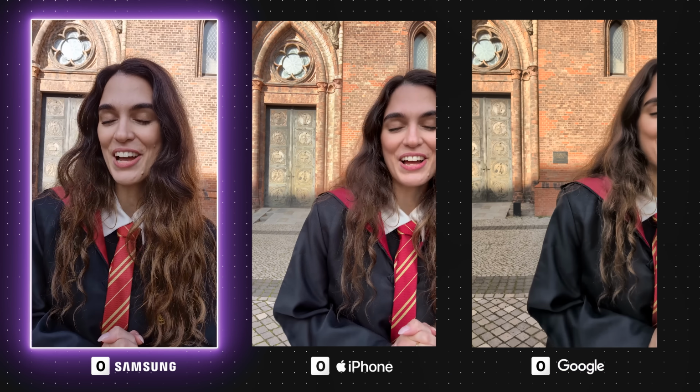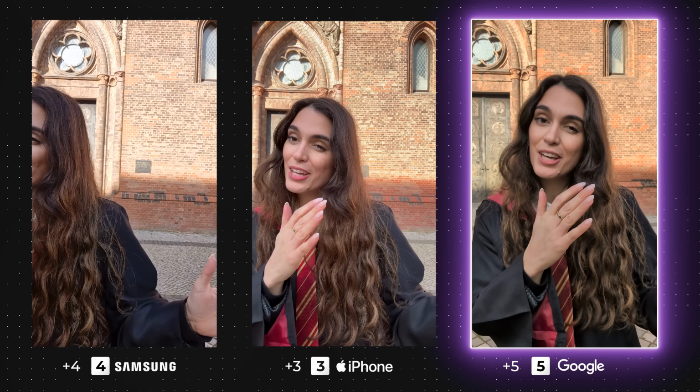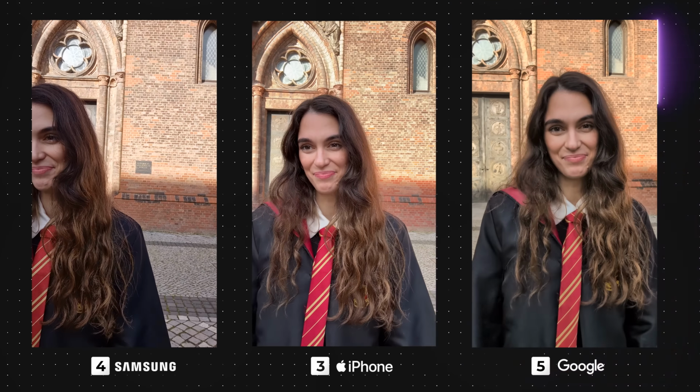So now we're going to test out the audio on all of these devices, starting with the Samsung Galaxy S24. What do we think? How do I sound on here? Moving on to the iPhone 16. How's the noise cancellation on this bad boy? What do we think? And finally, the Pixel 9. Is it better than the other two? Let's discuss it.